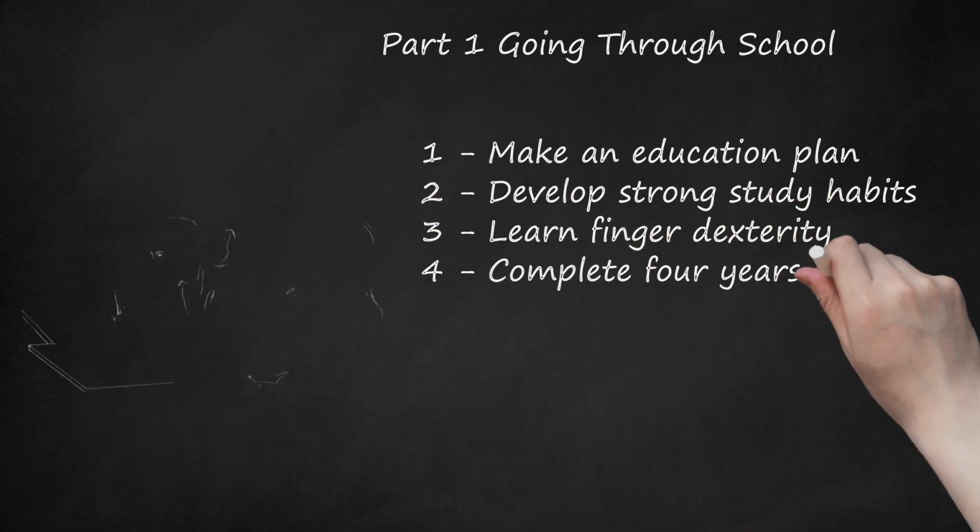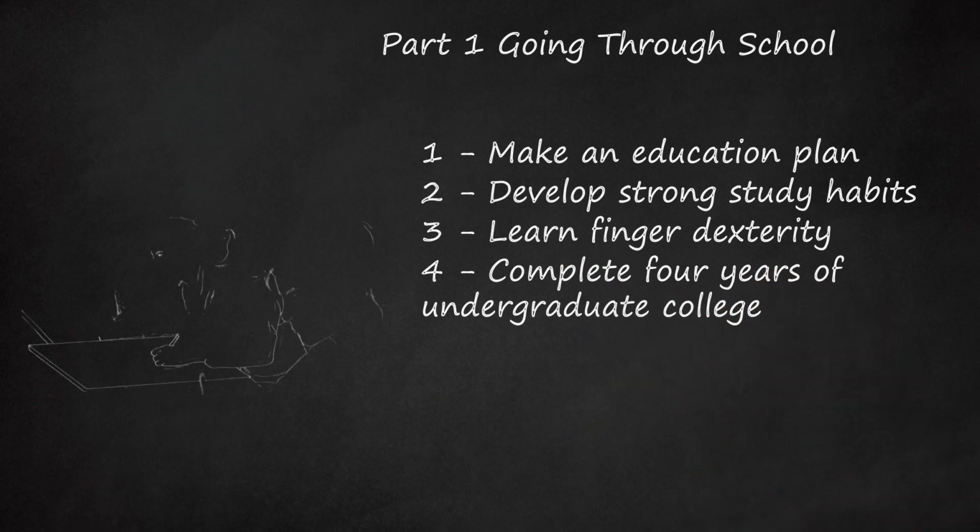4. Complete 4 years of undergraduate college. The first step after high school for an orthopedic surgeon is to get into a good undergraduate college. Orthopedic surgeons should major in biology, pre-medicine, or a field related to this. After obtaining a bachelor's of science in one of these fields, aspiring surgeons can look toward medical school.